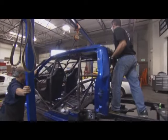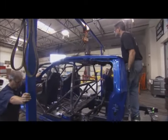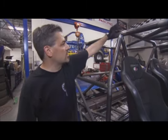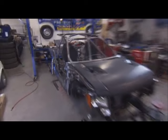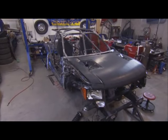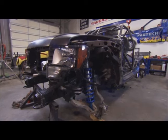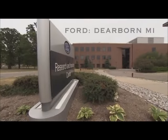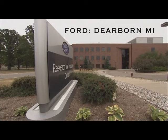We pulled the top off because we have to weld underneath it. You can't get to all the welds. If you look up on the top, you have to get the roof off so you can get to all these intersections and weld them fully. You gotta do it. It's not legal to race it without doing that. That's why we hacked the top off. It's now as torn apart as a truck can be. It's time to build. But first, they need a power plant.